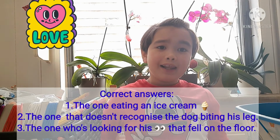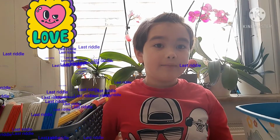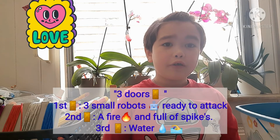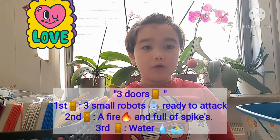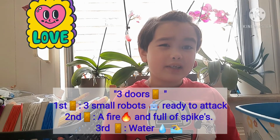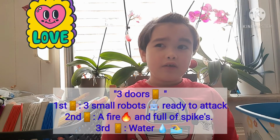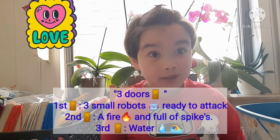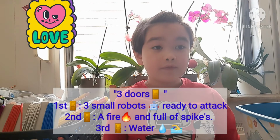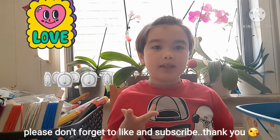Okay, last riddle for today. Riddle number 7. And when you wake up, you see 3 doors. Behind the first door, there are 3 small robots ready to attack. The second door is on fire and is full of spikes. And the third door is full of water. Which one should you take? 5 seconds. Ding!